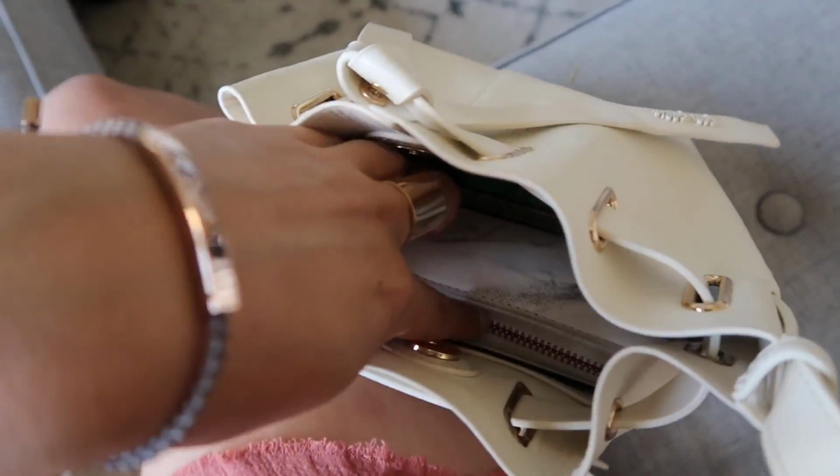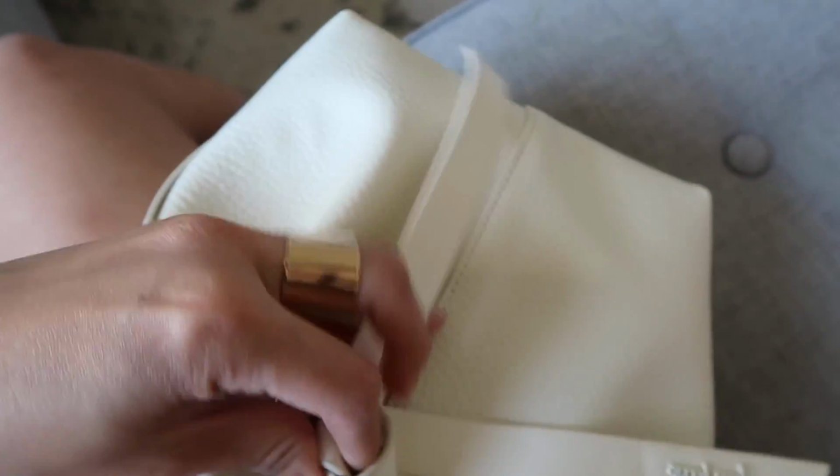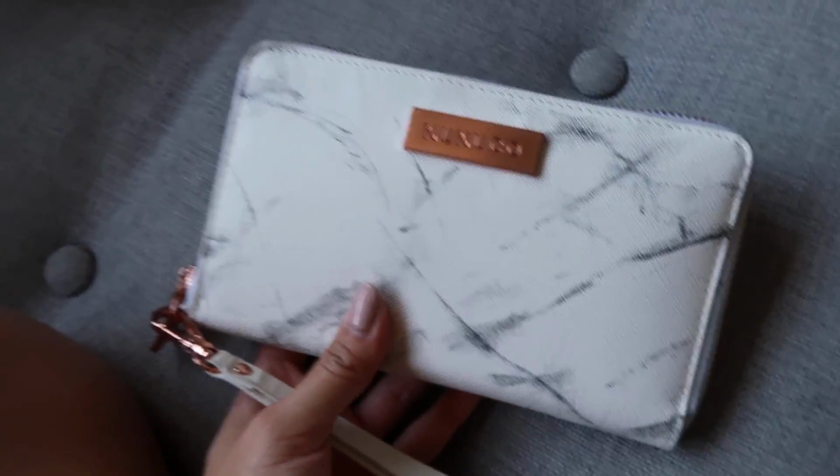I have my full size wallet. Oh, you know what? A lot of you guys asked me about this wallet. Give me a second. Here it is. This is my wallet.